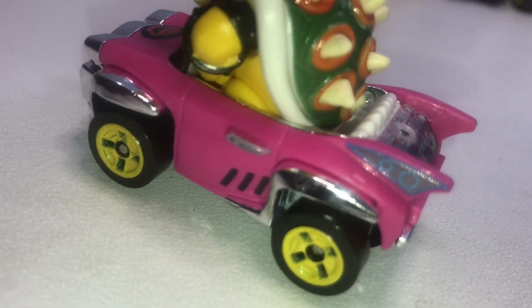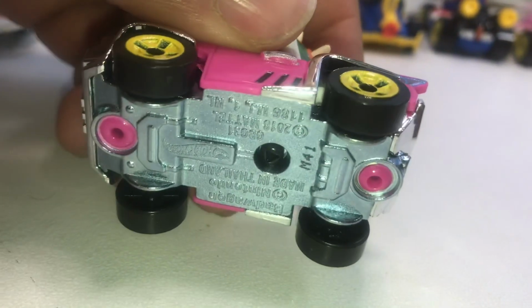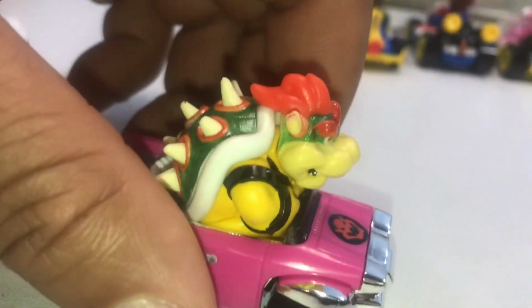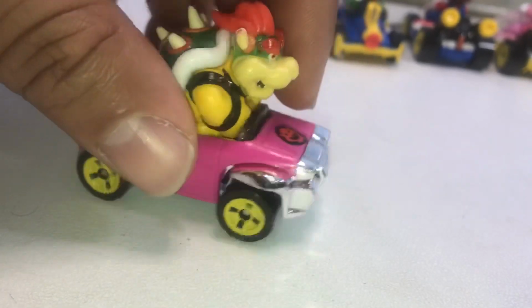This car is called the Bad Wagon. Yeah, again, the Bad Wagon. Got a little silver finish at the bottom there. I like it, man. I like it a lot. But the figure could be a little bit better, but the car, I love the car though.